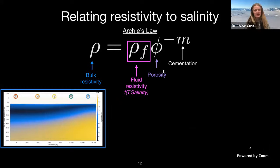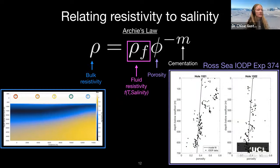So we don't have any deep subglacial drilling cores, so we are going to rely on porosity from offshore Antarctica, where we do have deep cores. So here I'm just showing some porosity measurements in black from about 1,000 kilometers away. But we think the sediments there are relatively similar to what we're observing in this image, and we just fit some sort of decay fit, and this is the porosity that we're going to use to convert to salinity.